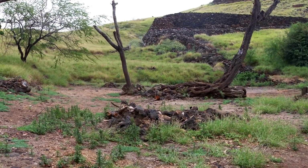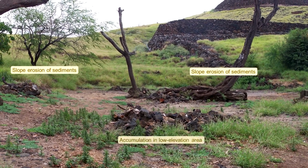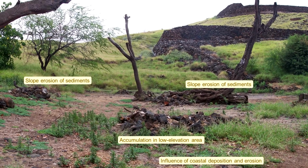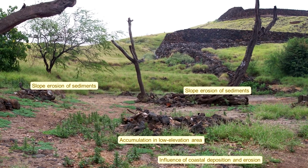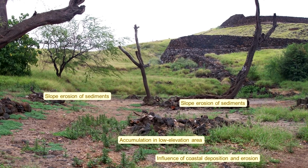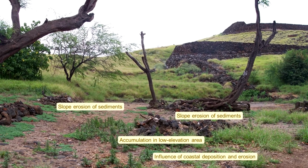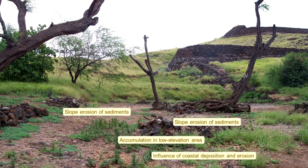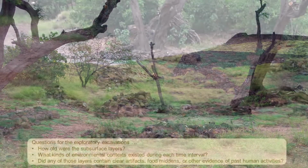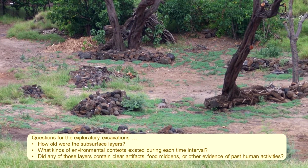The royal residence of Pelikane was built at a low elevation spot near the coastline. On the inland sides, sediments had been eroding and washing down from the rocky slopes in different directions, all accumulating at this spot. Additionally, the location was within reach of coastal depositional and erosional processes. In this setting, I knew for sure that I would find older sedimentary layers beneath the surface.